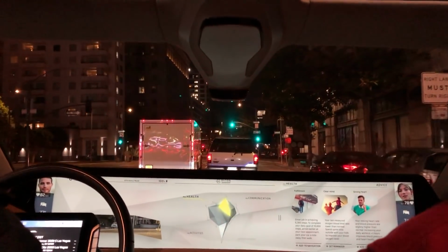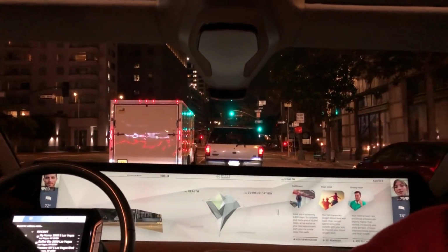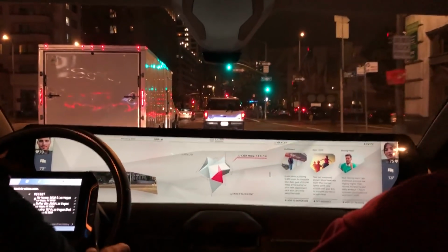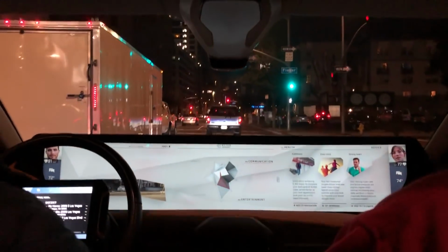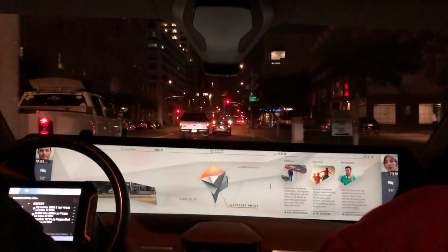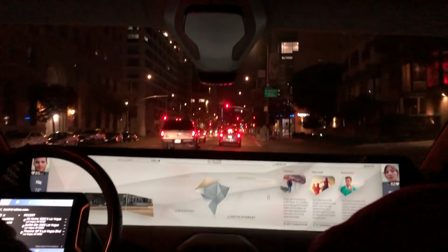Another thing I like about the large roof is that it makes the rear passengers feel a little bit less closed in, like we're not looking through this little tiny aperture in front of us. Absolutely. You can also see buildings and lights and things that are passing around.